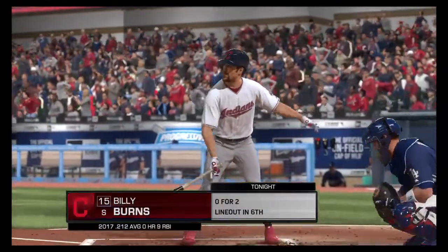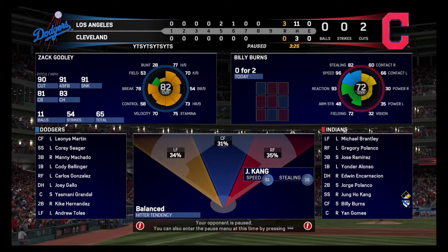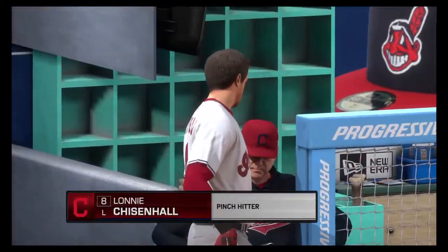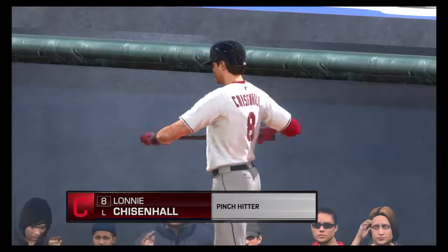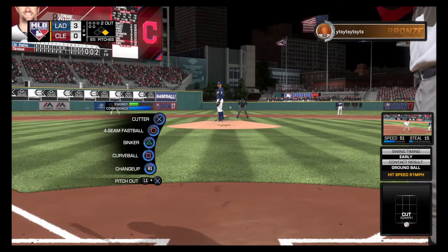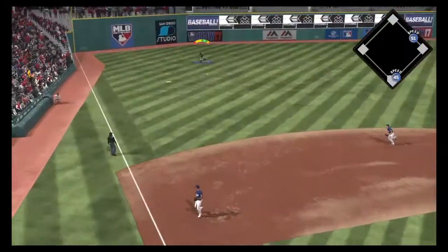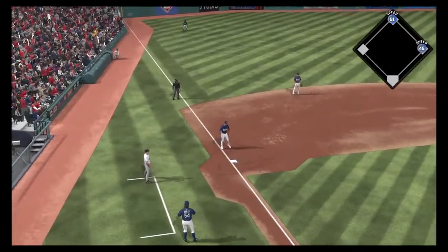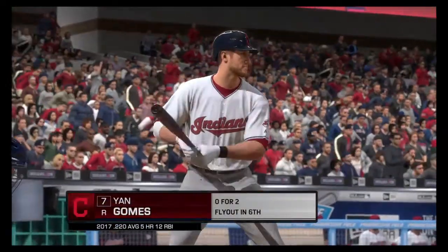Digging in, Billy Burns. 0 for 2 on his line thus far. Lonnie Chisenhall will come on to pinch hit here in a big spot. Number 8, Lonnie Chisenhall. Slapped hard the opposite way, and that's in there. Base hit. So coming to the plate, Yan Gomes in a big at-bat.